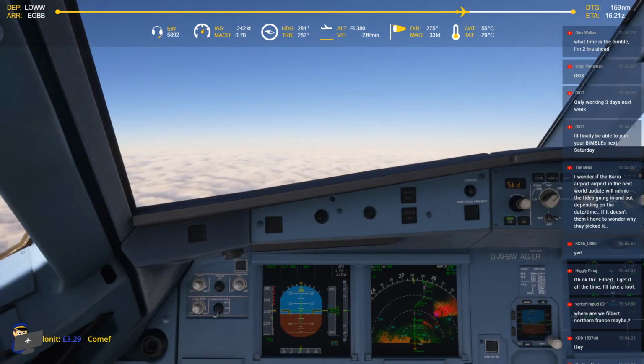Fluid 1 Delta Lima, report speed restriction, Heathrow direct to 119.725, bye-bye. 119.725, see you, James, Fluid 1 Delta Lima. Bye-bye, Fluid 1 Delta Mike, descend flight level 160, level by Sabre. Descend flight level 160, speed level by Sabre, Delta.